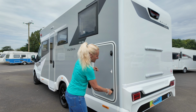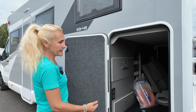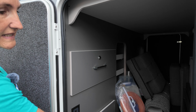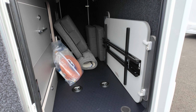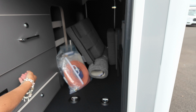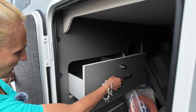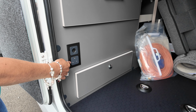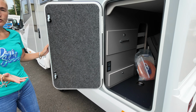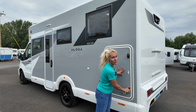Let's have a look in this other garage door on the near side. So on the near side here, we can see in again. Now, what we are getting, there is a table here. This lifts out and you can use this outside for eating. And then here we have got a pull-out drawer with storage. And then coming down, we have got a TV point and also a plug socket as well. So you could use an electric cooking device here, put on the television or charge your e-bikes.